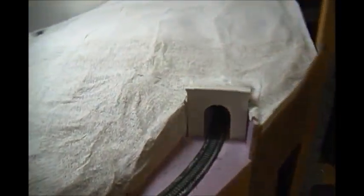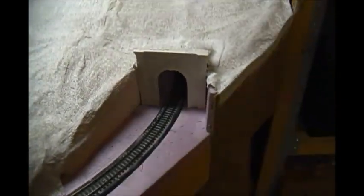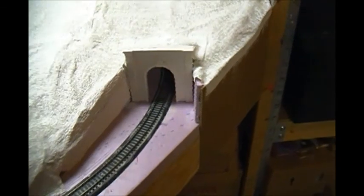Those two tunnel portals we got free from the club. They were just throwing them out, so we took them. He put those in a couple of days ago, I think so. So we're going to do some scenery up to it, make it look really, really nice. And then same with this portal over here. That one came free from the club. So we're going to make them look as nice as we can.